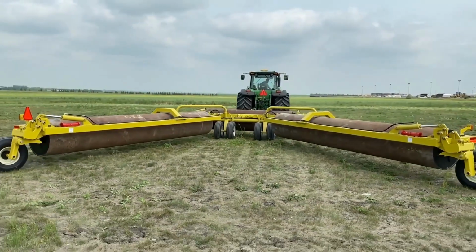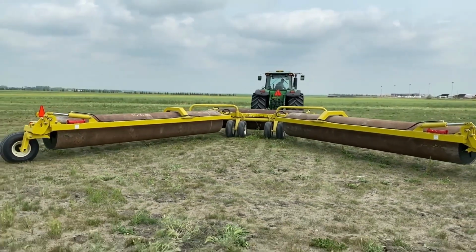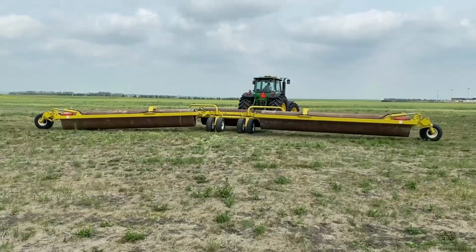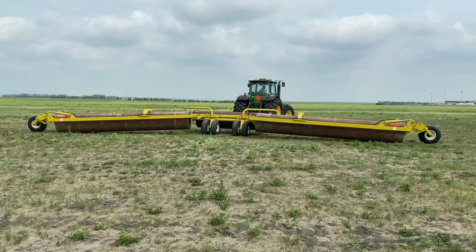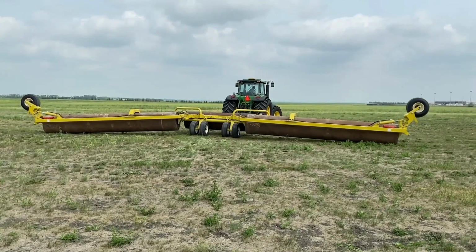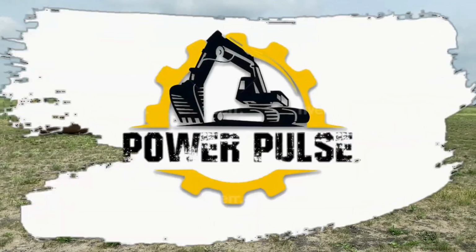Here's the icing on the cake. It rocks a unique floating hitch system that gives it awesome flexibility in the field. Plus, with those nifty floating hydraulic cylinders, it can glide effortlessly over bumpy terrain without a hitch.